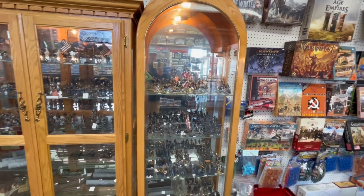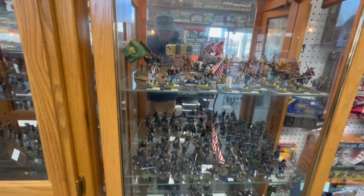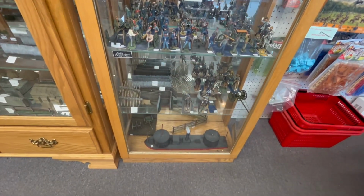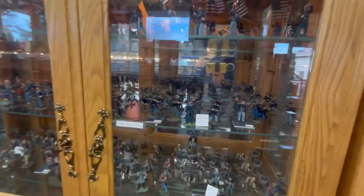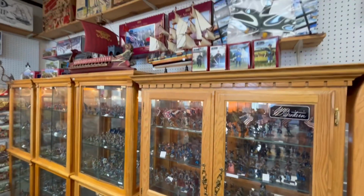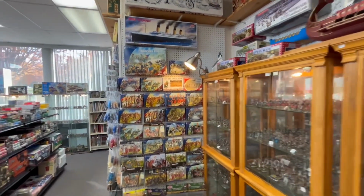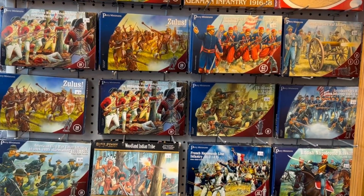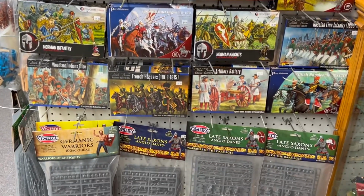Well, look at the flags on these figures anymore. Just incredible. Artillery batteries. The monitor, a double-turreted monitor. So, I can't do justice of this shop. I don't think, look at all the Perry miniatures Mr. John has. There's the Anglo-Zulu War, Zouaves. I mean, the variety is incredible. Victrix.